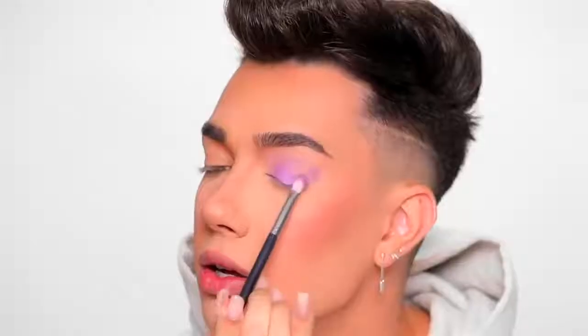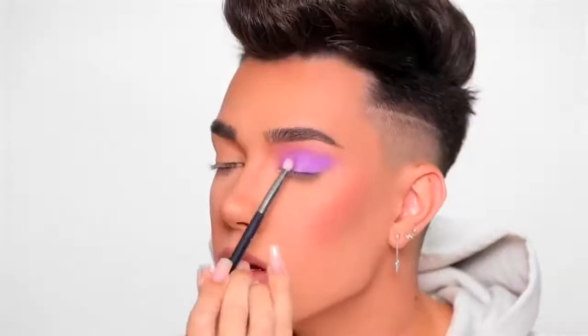Now I'm just gonna take my Morphe 35i palette and dip into the nice pastel purple shade. I love, love, love this color eyeshadow. Now I'm gonna take this nice pastel pink and really just plop this in there, warm it up, and give some pink clouds.